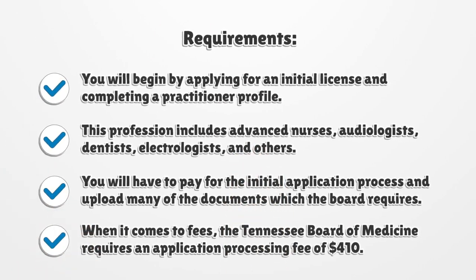Requirements. You will begin by applying for an initial license and completing a practitioner profile. This profession includes advanced nurses, audiologists, dentists, electrologists, and others. You will have to pay for the initial application process and upload many of the documents which the board requires. When it comes to fees, the Tennessee Board of Medicine requires an application processing fee of $410.